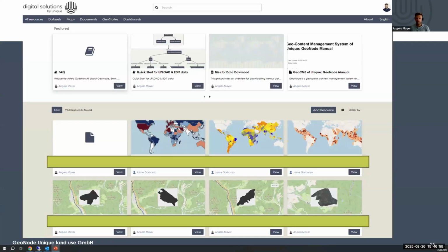What you see on here is our GeoNode interface, which serves for us as a centralized hub for all of our geospatial resources. Currently, the platform hosts hundreds of our data sets, demonstrating the extensive data repository we have built over the last couple of months.